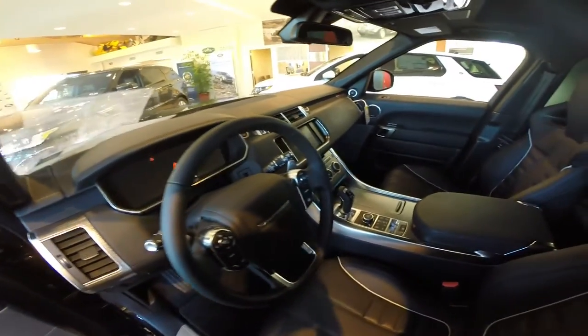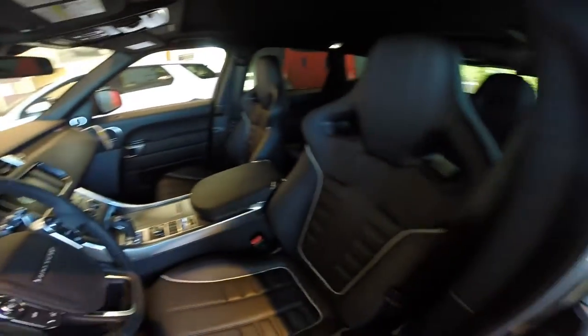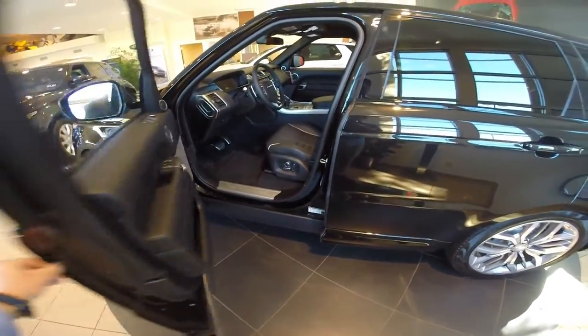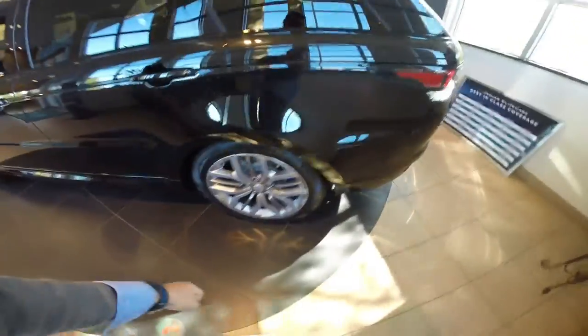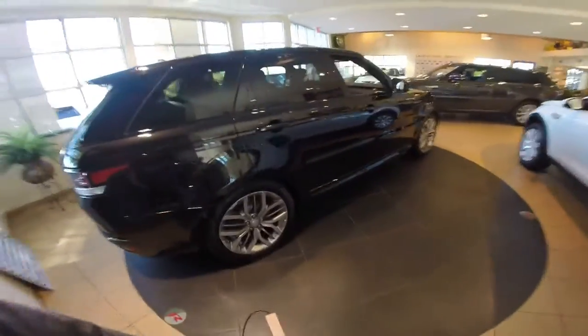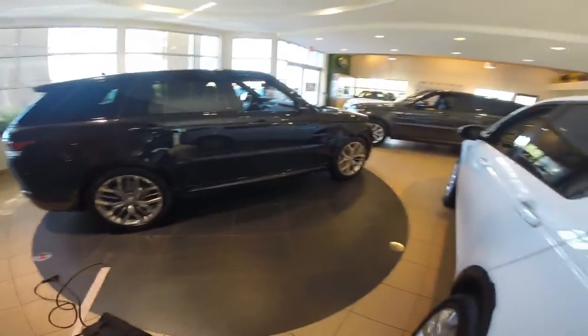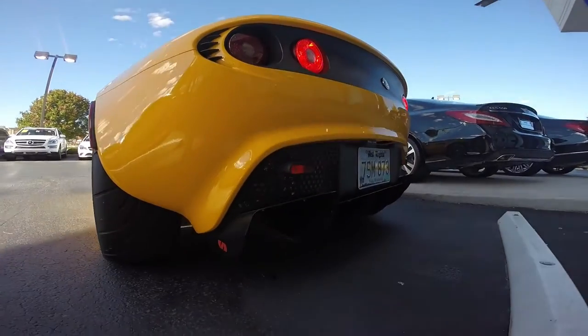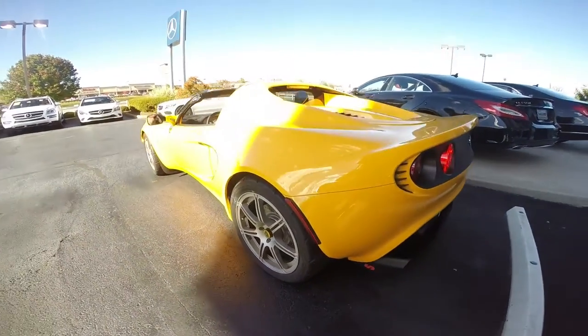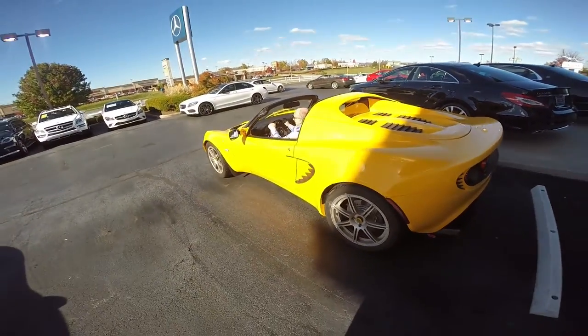This thing here, wow. This is my kind of SUV right here. This thing is beautiful. Absolutely stunning. Just wanted you guys to be able to see this. Very nice. Very, very nice. Good talking to you. Take care, man. Beautiful car.